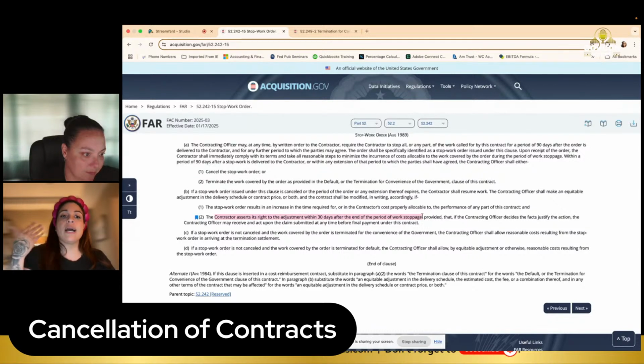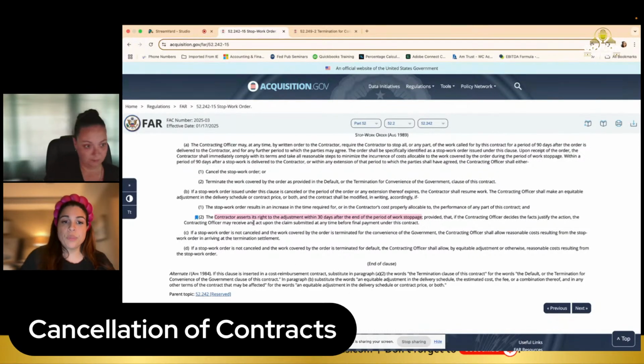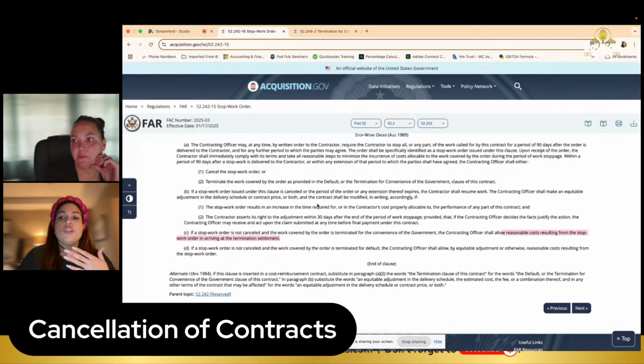Okay, well, now can I submit a claim in order to receive my final payment under this contract in a timely manner for all the costs that I have incurred? And if there are additional costs, I can submit a claim as well for that, showing that it is allowable, reasonable cost resulting from the stop work order in arriving at the termination settlement. So you are allowed to get your money back for essentially any cost that is reasonable in regards to the stop work order, right?